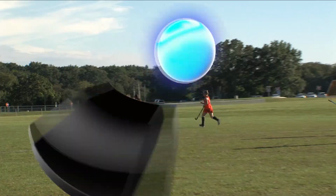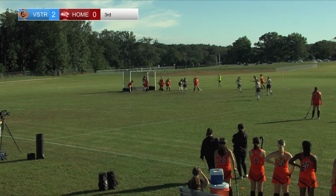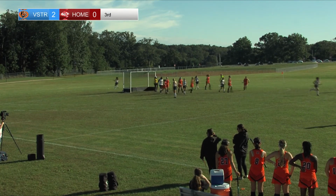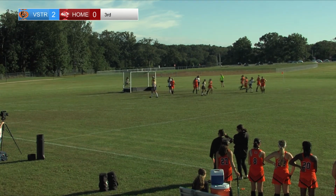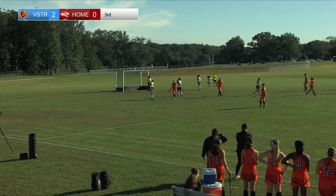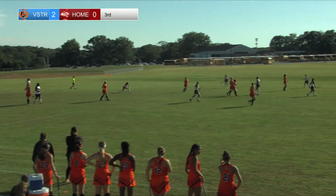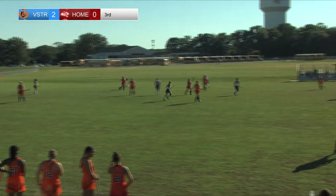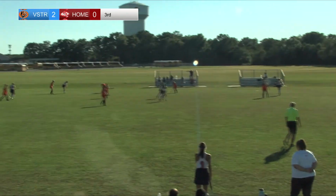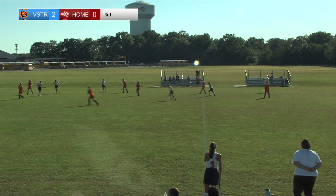So we're back live here for the corner. Oh, takes a shot, goes wide right. Going to be coming out on for Liberty. A little more than halfway through the third quarter here. Still could be really anyone's game. Completely. Looks like Barnegat won that fight.